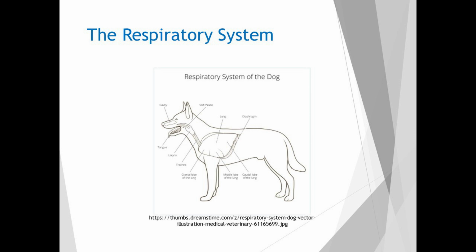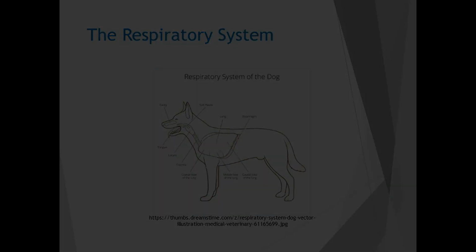If you're trained to perform CPR on people, please don't use those same techniques on animals. Our anatomy is very different, and therefore CPR is performed very differently.